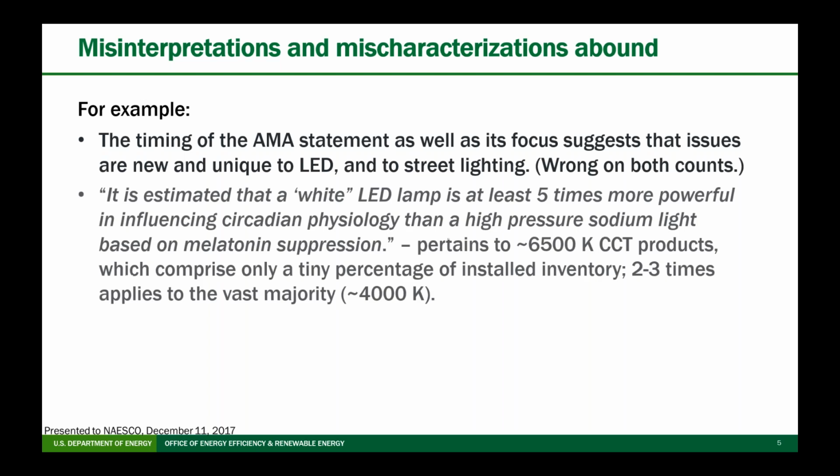Okay. Here's a direct quote from the release, and I'm not going to read it, you can look at it, but it's effective as an attention getter, but it probably doesn't apply to 95% of the street lighting that's been installed out there in the United States at least. Even at around 4,000 K, which is where the vast bulk of streetlights in the United States reside, these values are half or less that amount. Still not to be ignored, but not quite as splashy as saying 5 times.